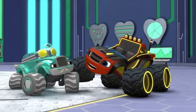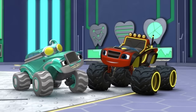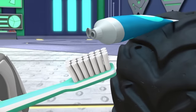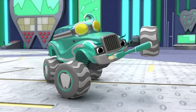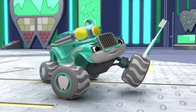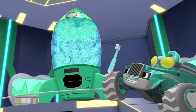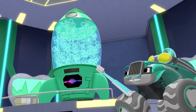teeth. Hey, that's okay. We can teach you how to brush your teeth. Really? Yeah. All you have to do is take your toothbrush, add some toothpaste, and start brushing! Huh? Oh, my teeth feel so sparkly and clean! Rocket ship, return the toothbrushes! Rocket ship, returning toothbrushes.